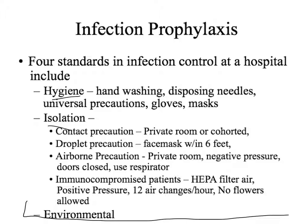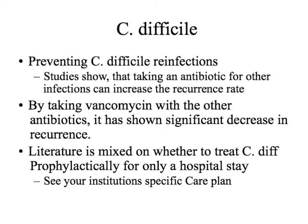Now, environmental, that's basically related to what can go into the room and what can't. Then surveillance, the last thing in infectious prophylaxis, is surveillance. And it's not the surveillance like we've got our eye on you. It's like reviewing microbiological records, going through autopsy reports, pathology reports, and that kind of stuff to see what is going on, and is our stuff working, and is there anything we can do better.